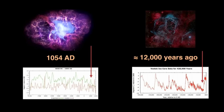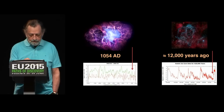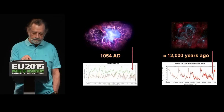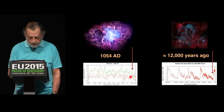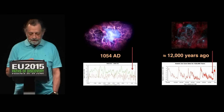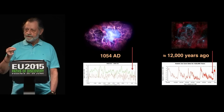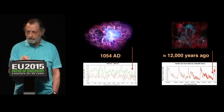There we go. We can look for correlations between heating spikes in the record and things that we can see astronomically, like the Crab Nebula, which was a pulsar. It's a supernova remnant. And we know from records that were kept that it occurred in 1054 AD. Well, that exactly matches one of our spikes. So what that would indicate is that the spike of energy that caused the supernova was the same spike that caused the heating spike on the Earth.